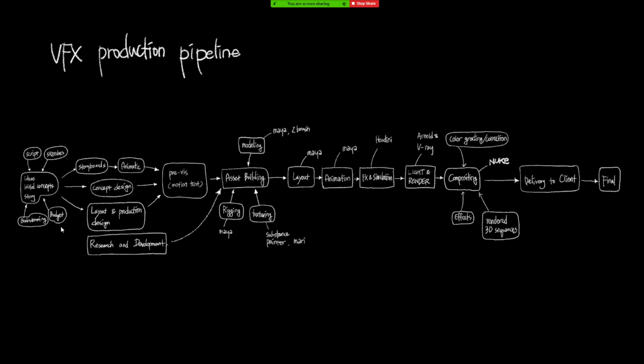Okay, and so this is the area where all the initial discussion is being made. And once that stage is completed, then you're moving on to the next stage, which is more about concept design, storyboarding, animatic, layout, and production design. I'm going to talk in more detail about what each stage refers to, but let me quickly give you a quick overview of that, okay?